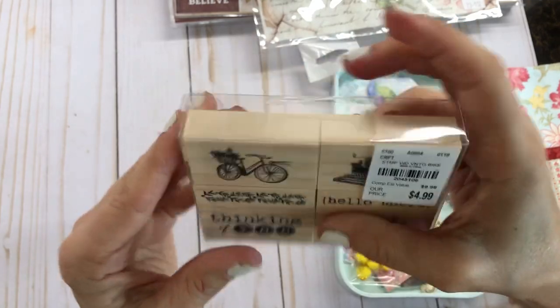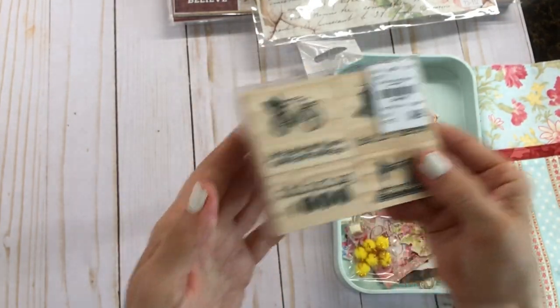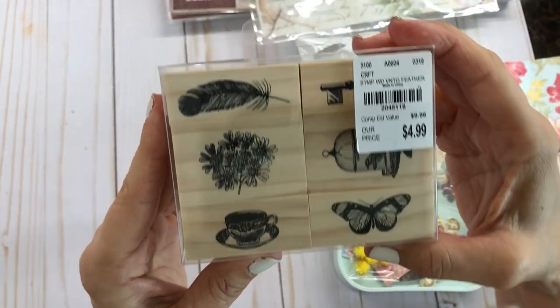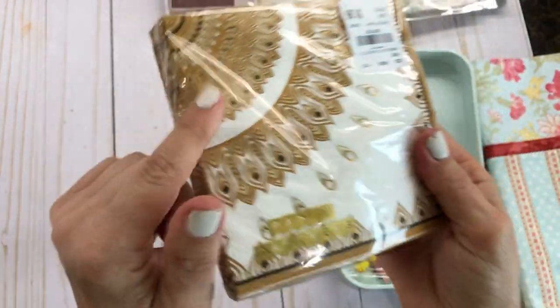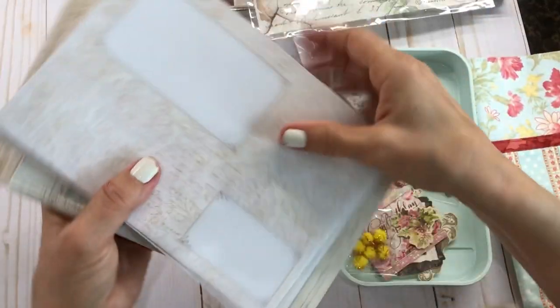And also, here's some pretty stamps that I picked up. I just love little stamps. And also, these are some other ones. So they'll do really good on some of these small journals that I'm working on. And this one here, I just really liked it because I thought it would really look good with my bee journal that I'm going to be doing.